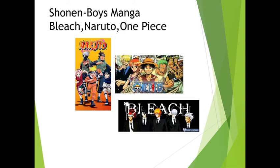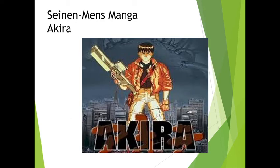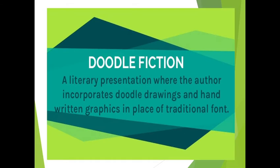Actually, there are three types of manga. First, the shonen, which is the boys' manga. The examples are Bleach, Naruto, and One Piece. There is also the girls' manga. Example is Sailor Moon. Seinen, which is the men's manga. An example is Akira. And lastly, the josei or women's manga. The examples are Loveless and Paradise Kiss. There's also Kodomo or Kodomuke, which is the children's manga. The examples are Doraemon and Hello Kitty.